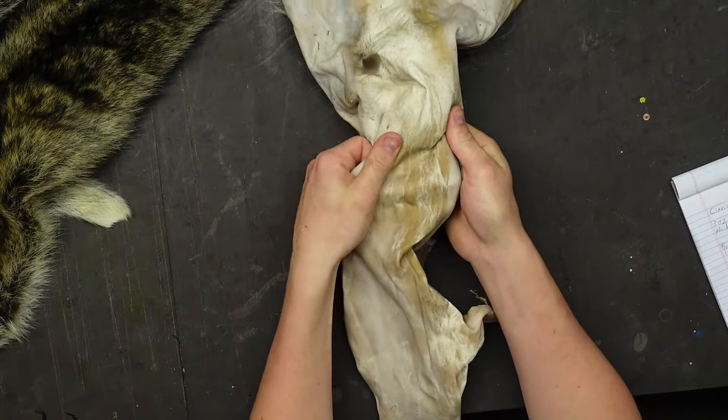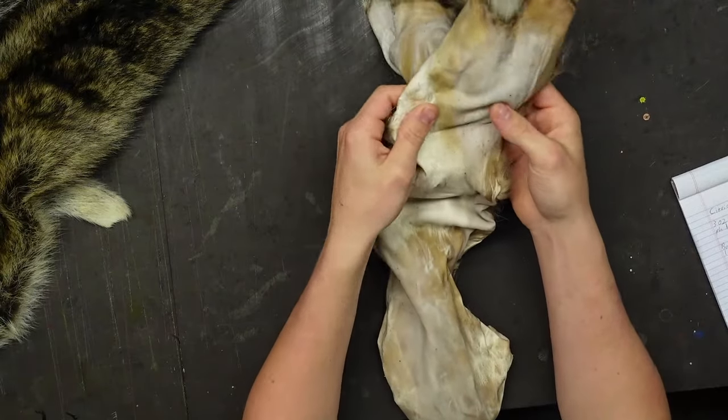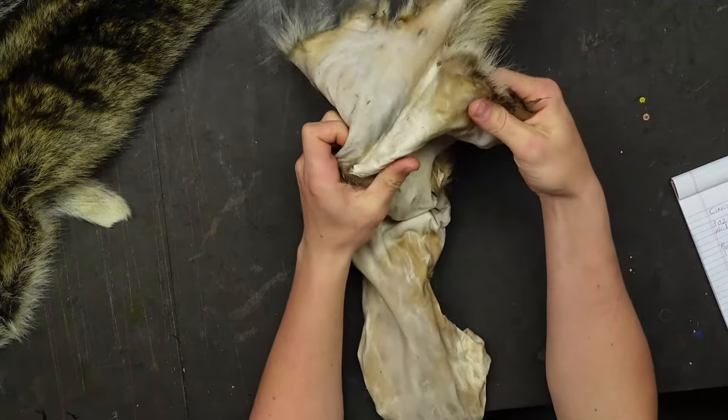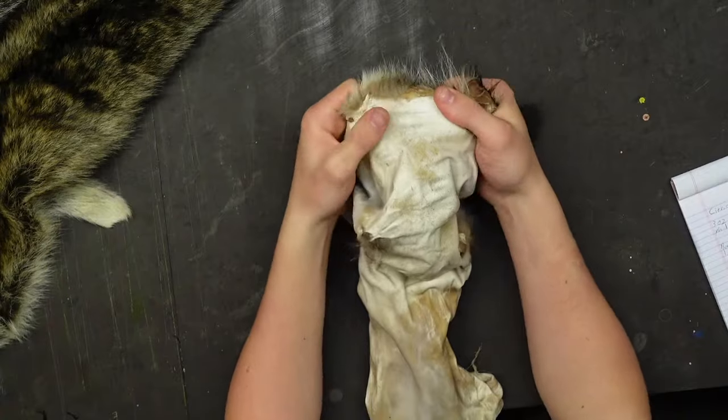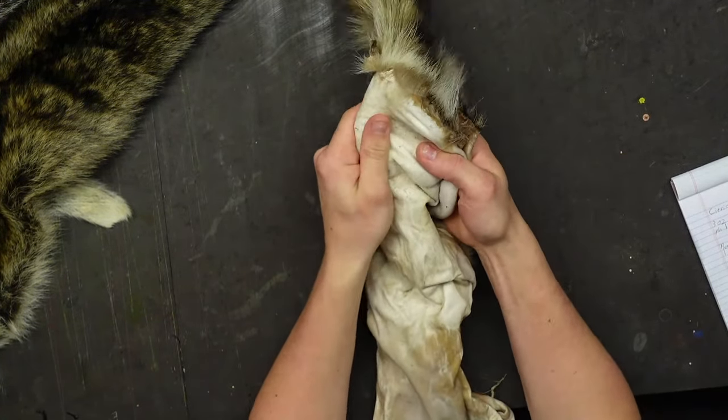Oh, wow. You're pulling that pretty good. Yeah. So, you see, it's all changing color. And that's breaking all the hair fiber or the grain fibers in there. So it only takes 8 hours to tan the hide. That is the tanning process when you put the solution on it.